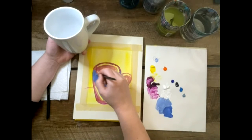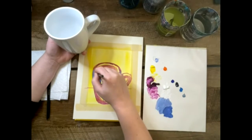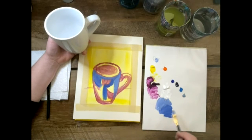But I mean, that's really what art is about. It's about looking and seeing and interpreting what you see. And you get to choose.